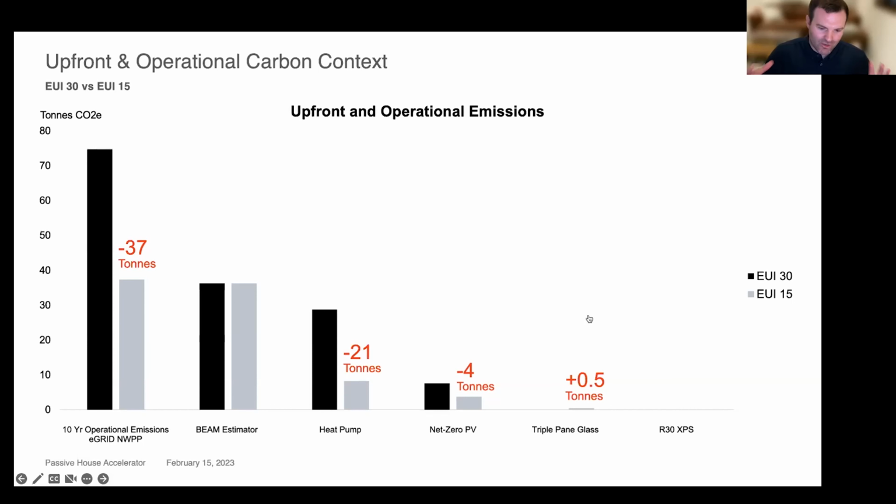If you just took your code building and then wrapped R30 XPS around it, and this is the XPS from the BEAM tool, which is lower than the high GWP on the XPS because the BEAM tool averages it out, I believe, with the newer products that are becoming more prevalent that are the low GWP. And I'm hoping that if you're a passive house consultant and you're on this presentation, if you do have to use a foam product, it's important to specify the low GWP version, which would actually probably be even better than this XPS.